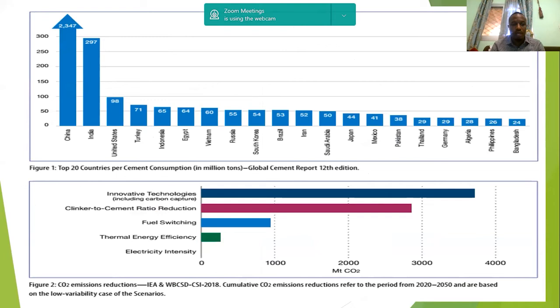So I would just like to present briefly the upper part of the diagram. You see countries that are huge consumers of cement, and lower, we realize the methods or technologies or measures that are being put in place to lower carbon emission. First, yes, we know innovation and technology is taking a major place in carbon reduction strategies, but the substitution of clinker has taken second place of priority.